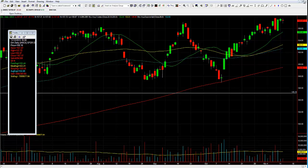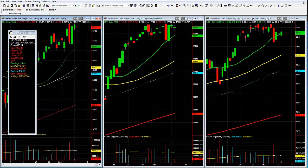So even though you don't track the markets throughout the day, if you just come in and take a quick peek at these 3 charts, it just gives you some context.